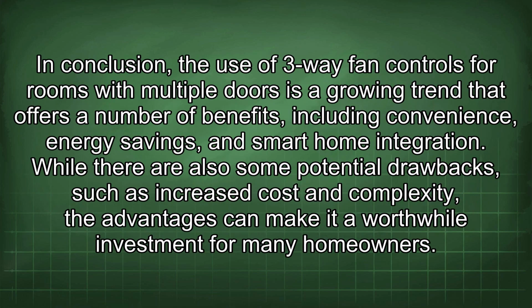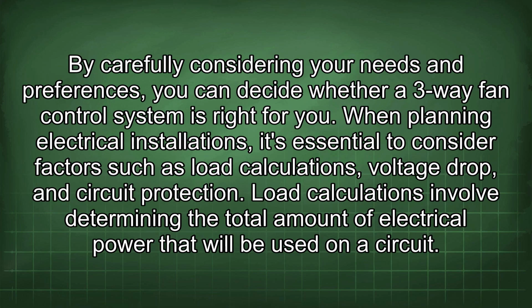In conclusion, the use of three-way fan controls for rooms with multiple doors is a growing trend that offers a number of benefits, including convenience, energy savings, and smart home integration. While there are also some potential drawbacks, such as increased cost and complexity, the advantages can make it a worthwhile investment for many homeowners. By carefully considering your needs and preferences, you can decide whether a three-way fan control system is right for you.